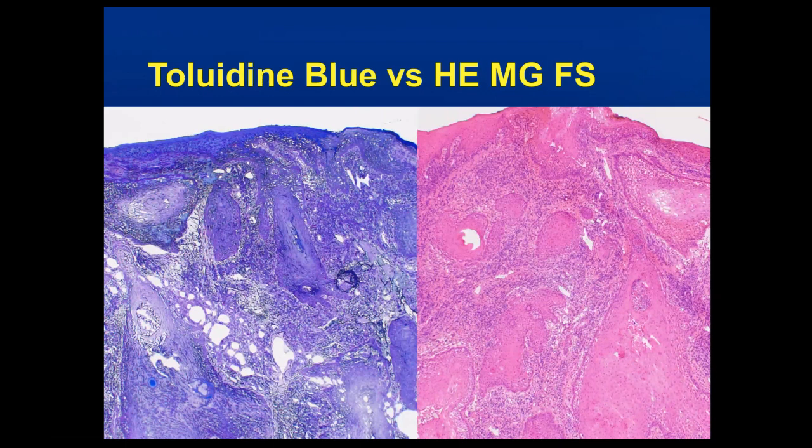So this is a margin with the toluidine blue. You can see the toluidine blue is very good to look at architecture, and you see these downward proliferating nests, which are very worrisome, so this is a positive margin. So we are still waiting for our H&E, and we already know that this margin is extremely worrisome. And here on the right side, you see the H&E, and you can see the nuclear detail a lot better than in the toluidine blue.